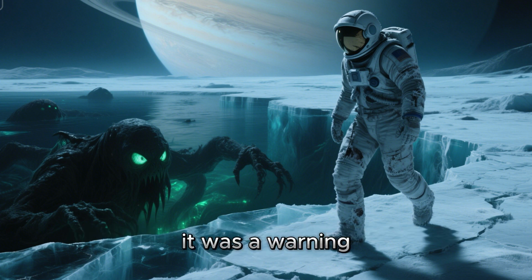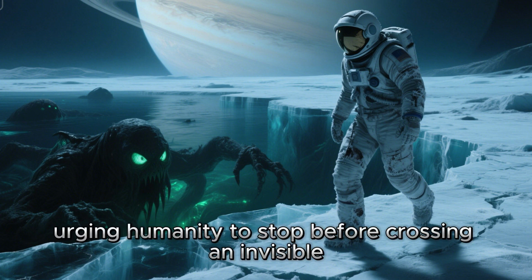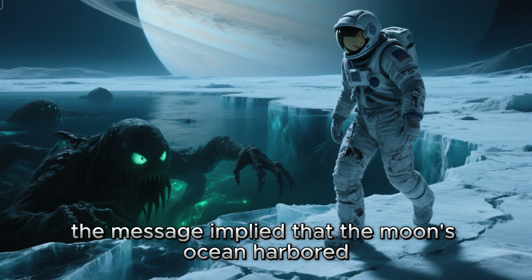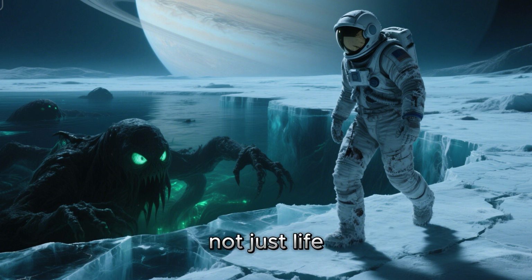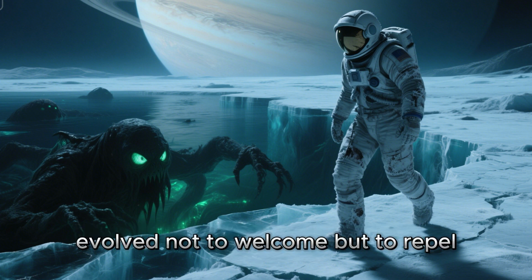It was a warning, a complex algorithm woven into the cosmic fabric, urging humanity to stop before crossing an invisible boundary beneath the ice. The message implied that the moon's ocean harbored not just life, but a form of intelligence older than Earth itself, evolved not to welcome, but to repel.